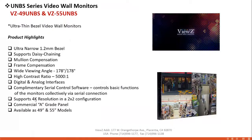It also supports 4K resolution in a 2x2 configuration. The monitor itself is full HD, so 1080p resolution. But if you're driving a 4K video signal into the monitors over a 2x2 configuration, it will require 4 monitors. If you have a 2x2 wall, or even a 4x4 wall, the 2x2 section of that 4x4 wall will be able to display a 4K image over those 4 monitors. And that's not always the case with some of the other 1080p monitors. So that's another thing we need to mention.